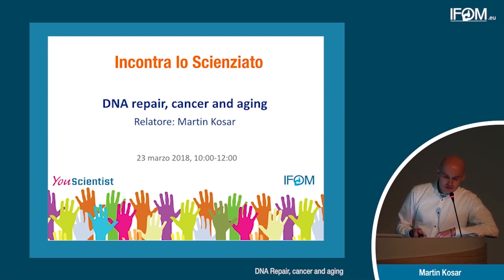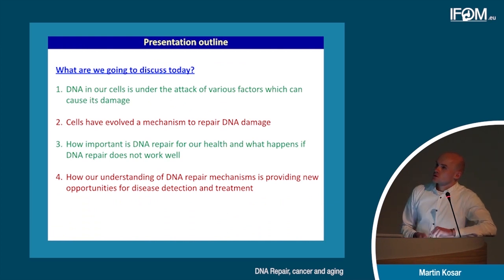So one line of research which we are doing at IFOM is that we are studying genes which are involved in DNA repair. And today I will give you some overview about basically the field. Why is it important to study genes which are involved in DNA repair, and what's the relationship to cancer and aging? So the idea is not to go into detail, but more or less to give you an overview.